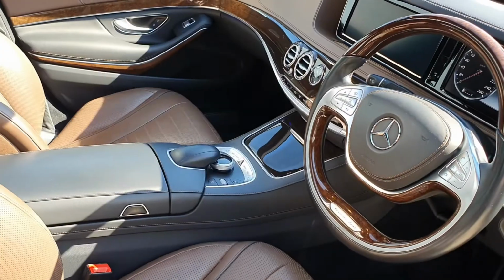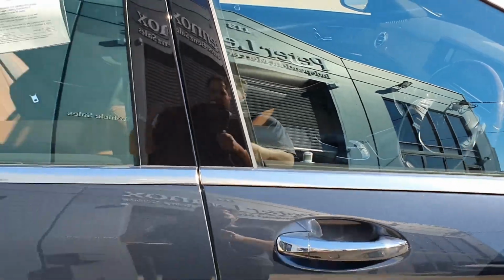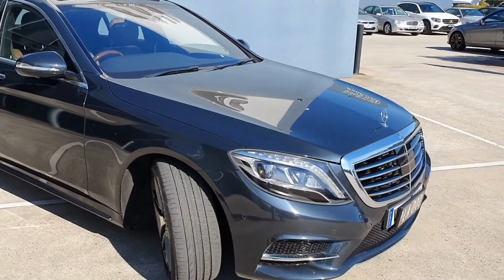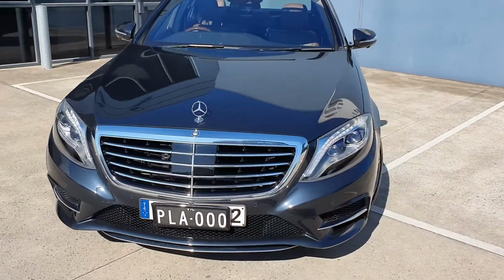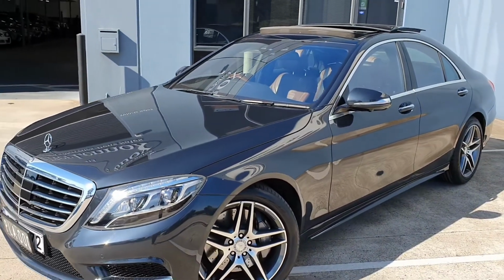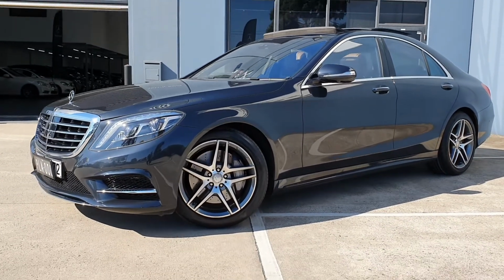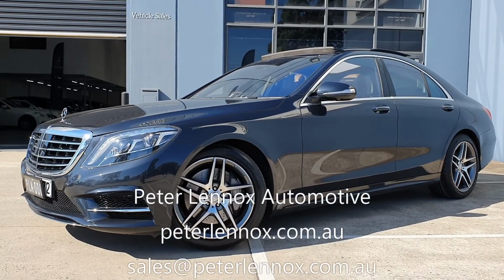Quite nice. So there you have it, beautiful S350 Bluetec 2014 model with the anthracite blue paint, which is very, very unique. Haven't seen one like this. For under $80,000, just a fraction of its original price with options, which was, as I said, well over $200,000, in very, very good condition with low mileage, just over 100,000 right now. This is remarkable value, pure luxury and customized, very unique. Now available for test drive at Peter Lennox Automotive here in Thomastown. Thank you.